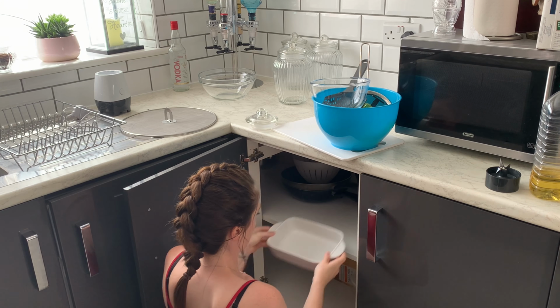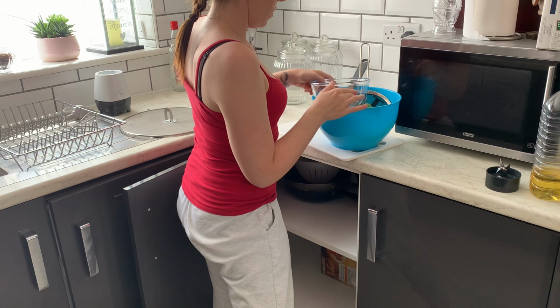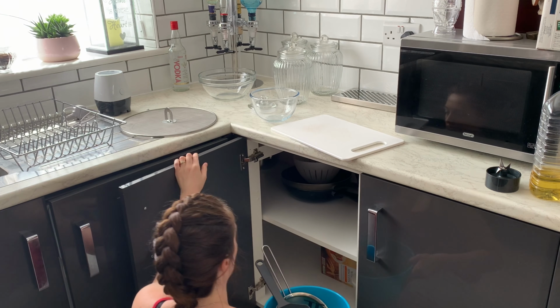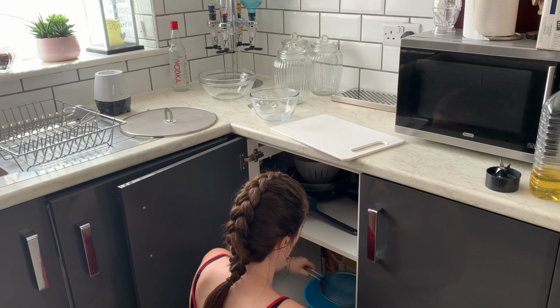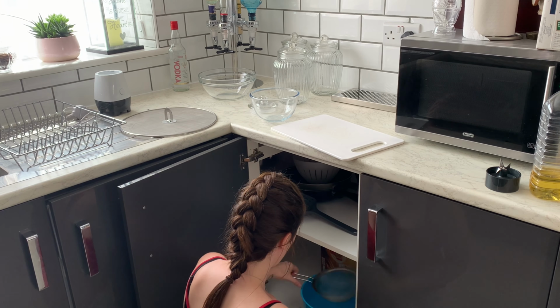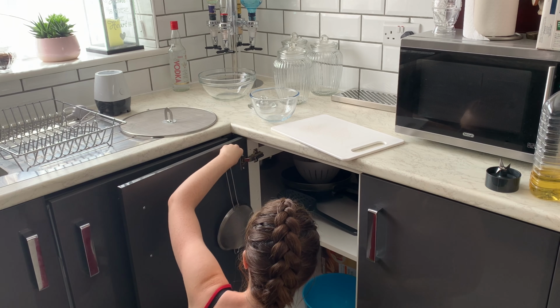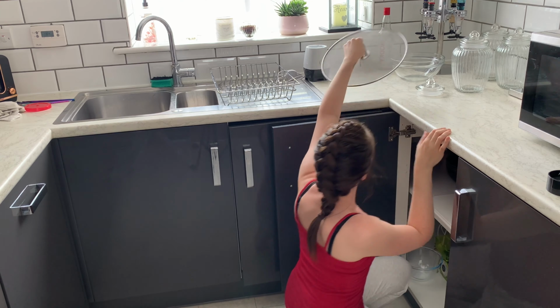So whenever I declutter this cupboard, I always do it the same way, by keeping the pots and pans on the top shelf and then all of the baking stuff on the bottom shelf. Because we don't have that many cupboards, I do have to try and put as much in each one, but I do like to separate it by shelves just to keep everything separate. So make sure you watch until the end of the video because it is such a satisfying transformation.